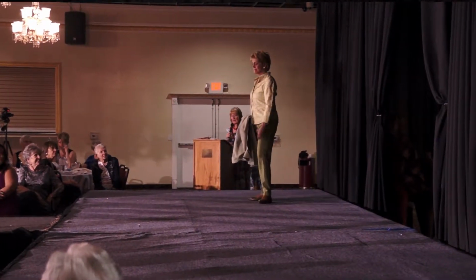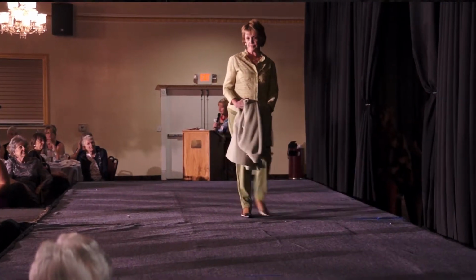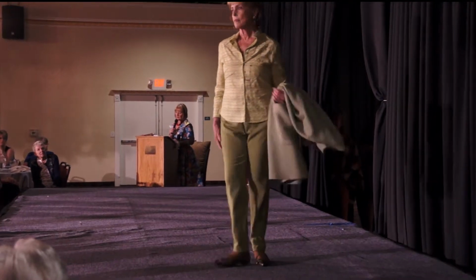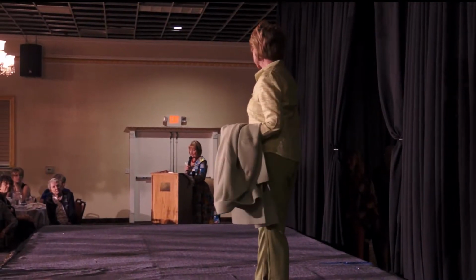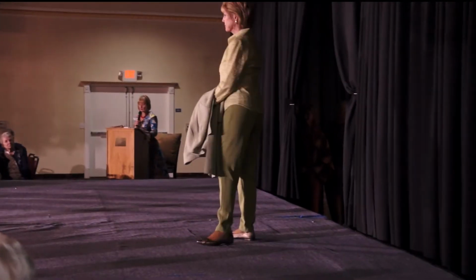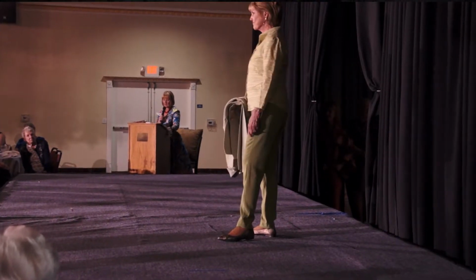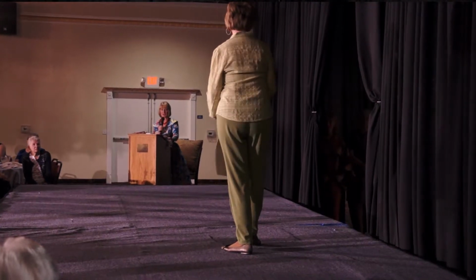The pattern is a Butterick designer pattern by Katherine Tilton. Leslie cleverly eliminated the pattern's collar, yet kept the collar stand. Her pants were copied from ready-to-wear and sewn in a high-tech stretch crepe matte hybrid fabric. These 3 pieces are a perfect mix of function and fashion. Thank you, Leslie.